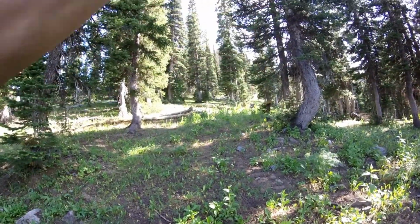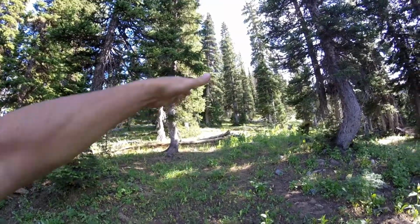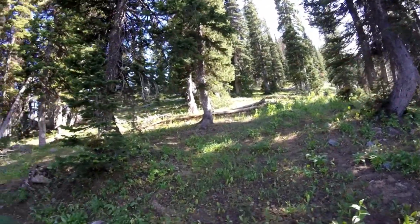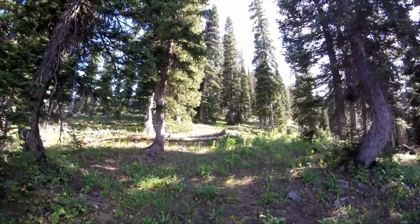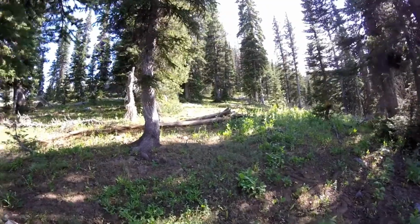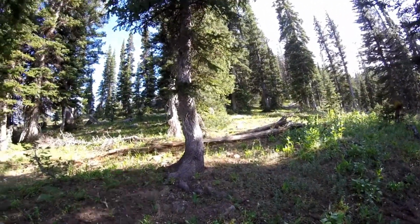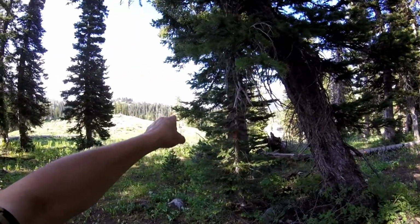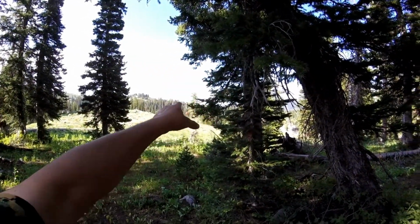To this kind of slanted rock outcropping. Very distinct. Could be the landmark for me to find my lakes and motorcycle.